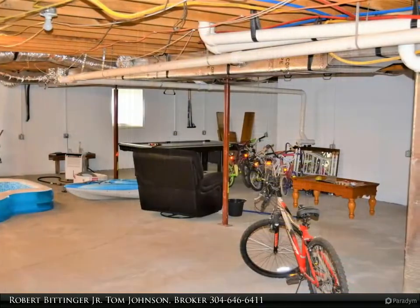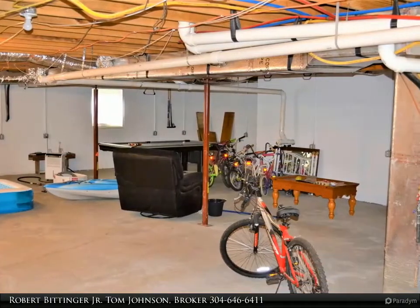Full walkout basement with plenty of room for extra storage.